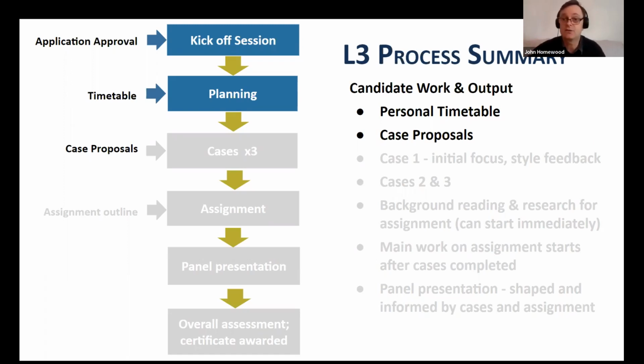We follow that with a kickoff session, which goes into a lot more detail than we're going to go into today about the processes and the expectations and some of the support material. And you finish that process by starting to plan over that period of time, trying to fit it into the timetable that you expect for the following 12 months or so. And also some case proposals. So we start looking at cases already at that stage. Your thoughts on where you want to take that.